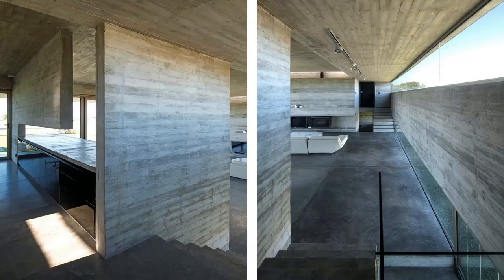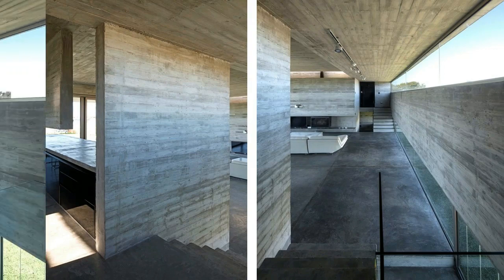In order to achieve the same goal, lines of trees were planted around the lot's edges, providing the house with more privacy from nearby homes. As per the client's request, the swimming pool was installed in the house's terrace.